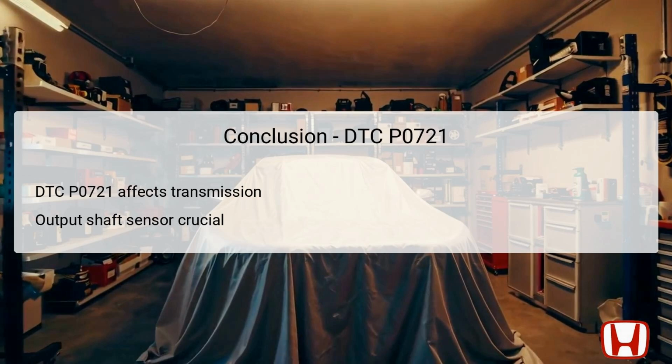The troubleshooting steps outlined facilitate comprehensive analysis, leading to effective repairs and maintenance practices. Furthermore, emphasizing preventive maintenance strategies ensures the longevity of the sensor and broader transmission system. Equipped with this knowledge, technicians are better positioned to diagnose, repair, and maintain vehicles effectively and efficiently.